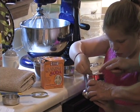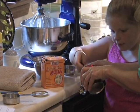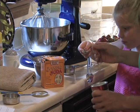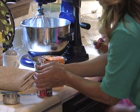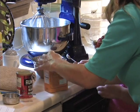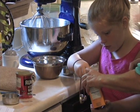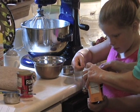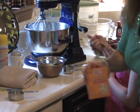And then what you do is, see this flat part here? You go like this, watch. You rub it right up against, and look, it leveled it off. So go ahead and put that in. Good girl. Now we're going to do a half a teaspoon of this. So the same one, put in here. Okay, and level it off. Good job. Goes right in there. I can tell you are an experienced baker.